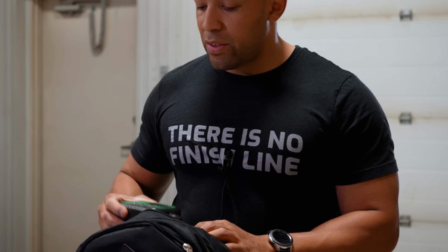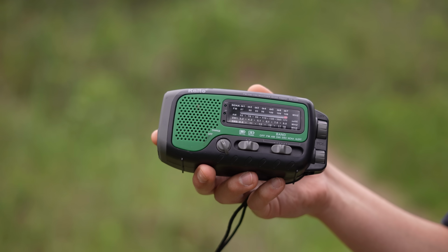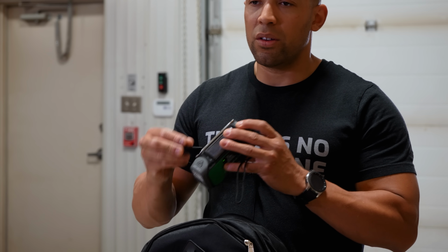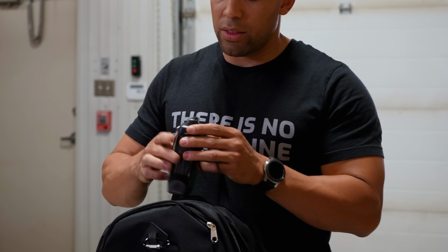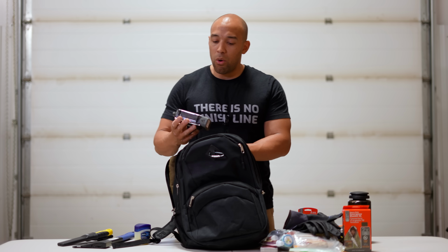The other bigger ticket item is this radio. This is a shortwave radio, and it also has weather band. It has a solar panel on the side. It also has crank charging, so you're just sitting around there waiting for somebody to come and help you. You can have a lot of time to crank that, and it's going to have your AM, FM, and your shortwave and your NOAA radios.